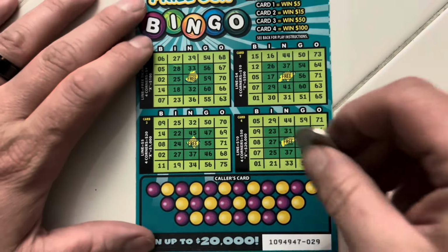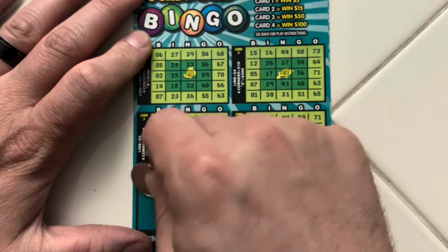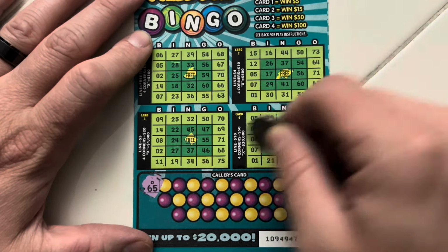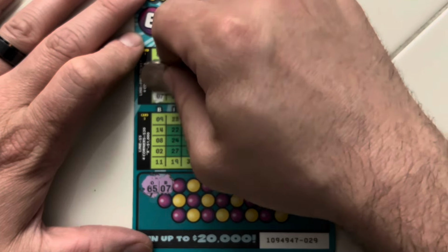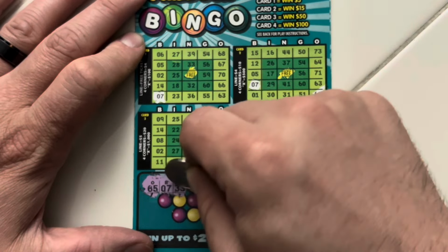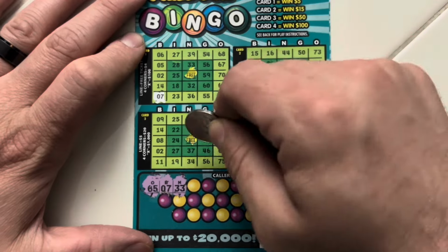Scratch off these free squares real quick. Make sure we're all the way in frame. And our first spot is O65. B07. N33.